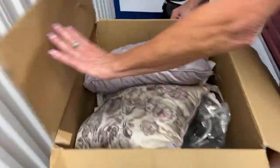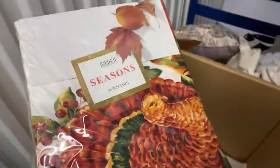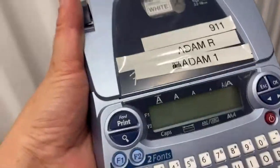Glass wall unit storage. Pillows. This one was marked wall unit. So there's some pillows. There's a strainer. Who would put a strainer in a wall unit? That's a lampshade to a vintage lamp. Pretty. Here is a Thanksgiving tablecloth. Oh, I love that. It's so traditional. Look at how pretty that is with the turkey on it. Oh, cute. Isn't that cute? Yeah. I like that. A label maker.